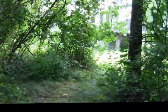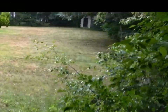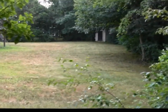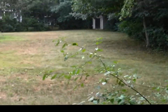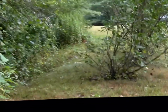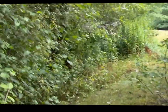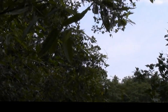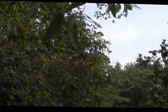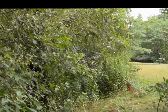And here we once again traverse suburbia. Looks like someone's yard. Wonder if they have an easement arrangement. Ah, yes. Here's the Bay Circuit stuff. So you would head this way. This concludes our current Bay Circuit examination in Ashland.